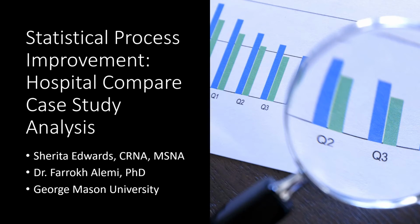This presentation is for Statistical Process Improvement HAP725. This is a hospital compare case study analysis performed by Sharita Edwards for Dr. Farouk Alimi, PhD at George Mason University. This presentation was prepared as a part of HAP725 taught by Dr. Farouk Alimi, PhD at George Mason University, Department of Health Administration and Policy. Sharita Edwards is a graduate student of Health Informatics graduating in 2021.